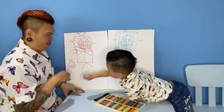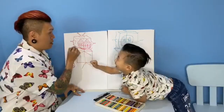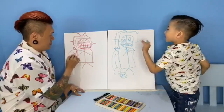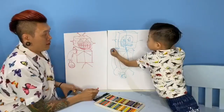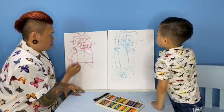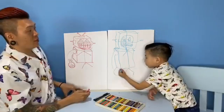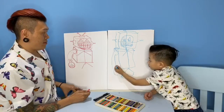Okay, and then we draw this line here. Can we draw this line here? Yes, draw it down. Well done. And then we draw one line up here. The robot's body, 3D body, right? You wanted 3D? Draw it.